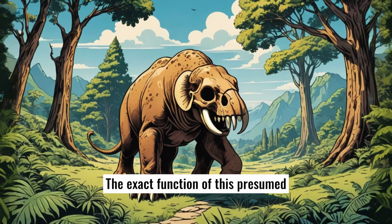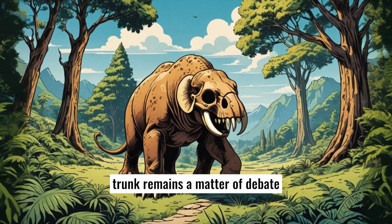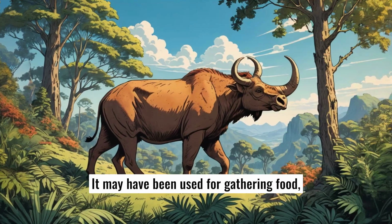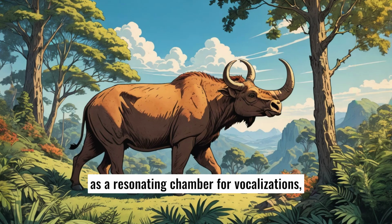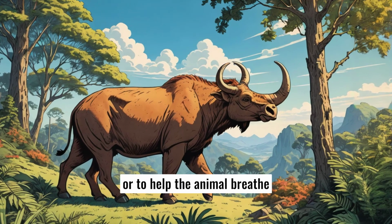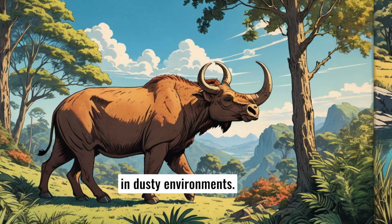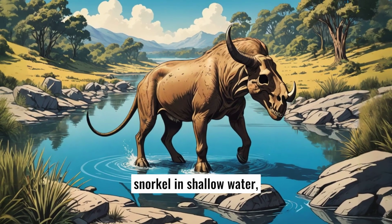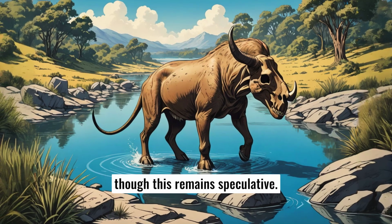The exact function of this presumed trunk remains a matter of debate among paleontologists. It may have been used for gathering food, as a resonating chamber for vocalizations, or to help the animal breathe in dusty environments. Some researchers have even suggested it could have been used as a snorkel in shallow water, though this remains speculative.